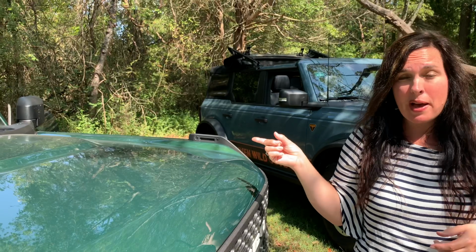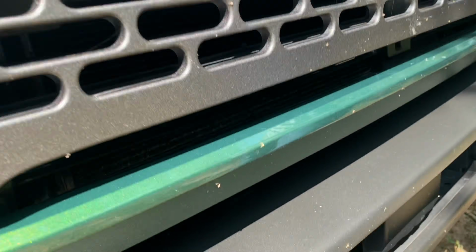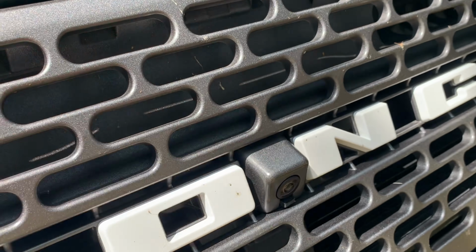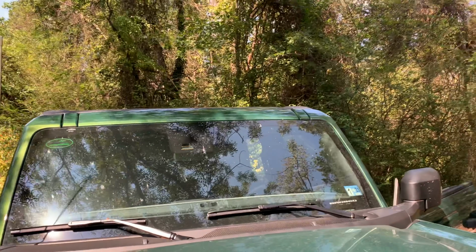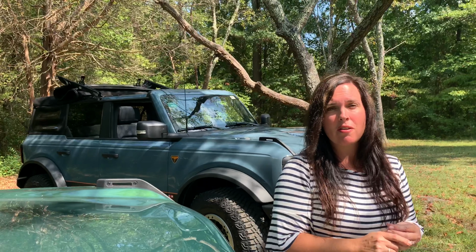Oh, and one thing I didn't mention previously with the package, the Luxe package that we got with this Bronco, it has the 360 cameras, and you can see them down here. That is a feature that I would not want to go without at this point. Here's this one right here, and then up there, you can see everything. And for parking or whatever terrain you're going through, it's really actually helpful.